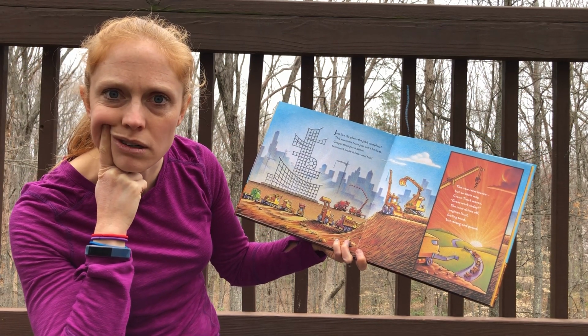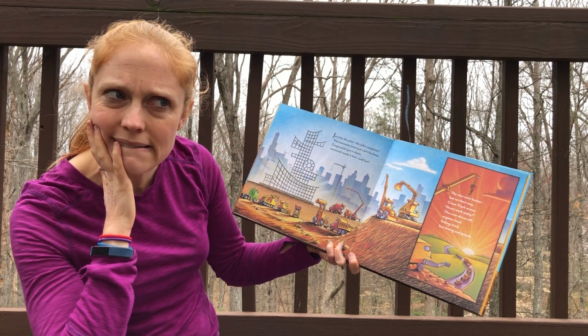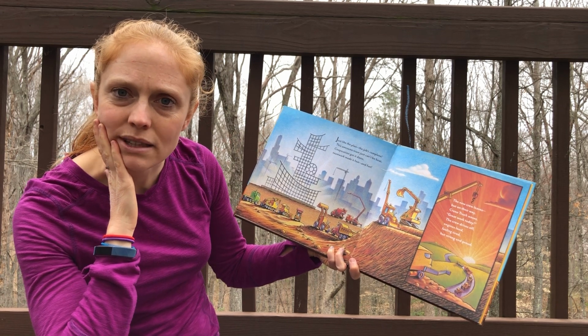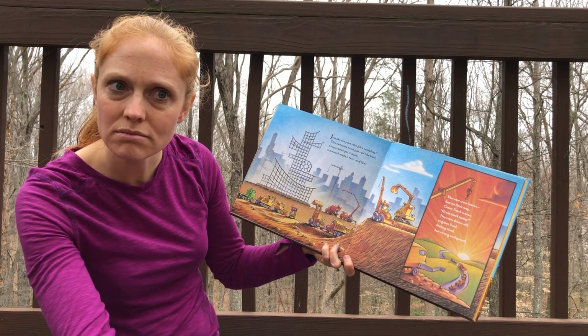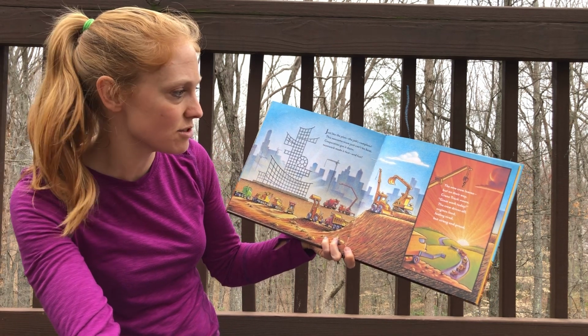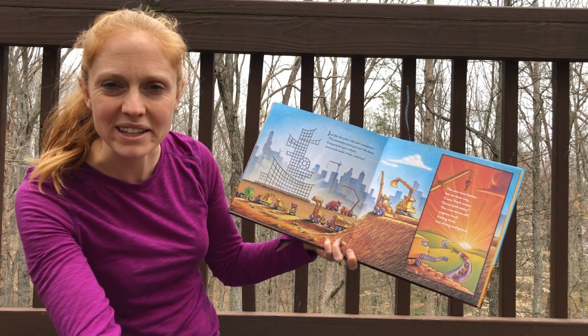Cooperation is a big word. Do you know what that word means? I think it means cooperation is when you work together with other people to get the job done, kind of like these trucks did. That would make sense.